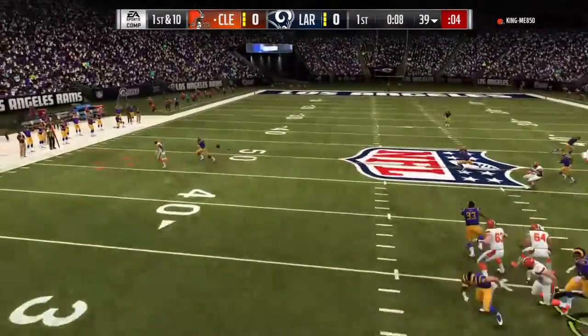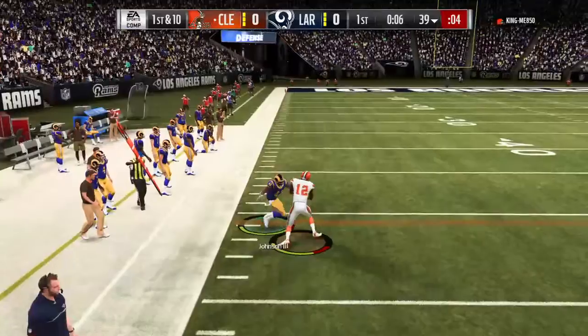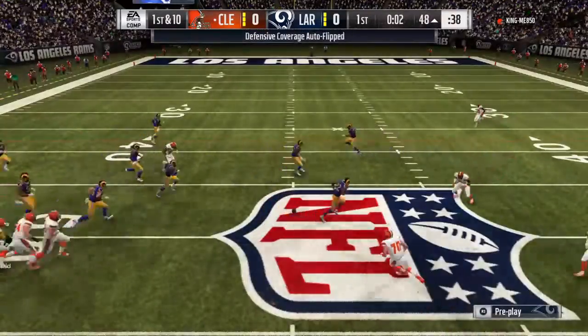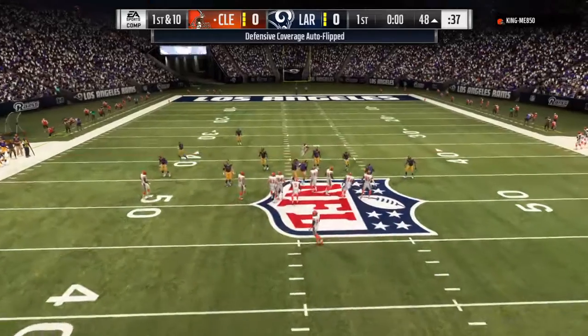Throwing now, Taylor on first down. Throwing the out route, incomplete. It's Gordon. And he'll be taken down, but not before he gets into enemy territory.